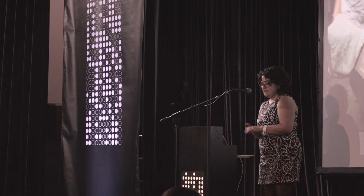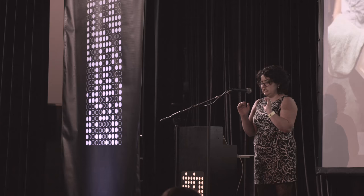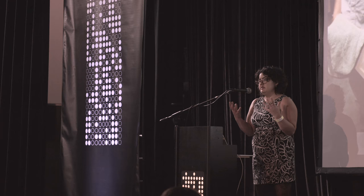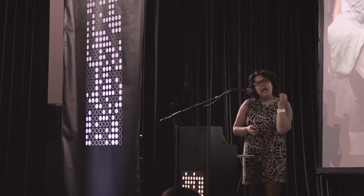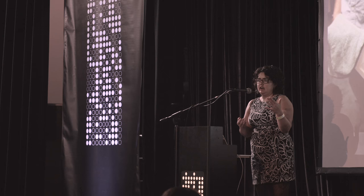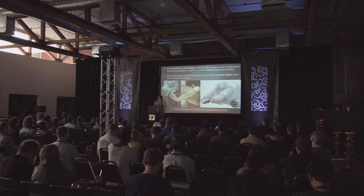In its strictest form, soft robotics refers to soft actuators, but I also like to include in this conversation hybrid robotics. It's not about all hard or all soft, but some of the juiciest solutions are when you combine the two pathways. And the other thing is that soft robotic approaches make a lot of sense when you're thinking about nature, not just mimicking nature, but inspired by nature. If you go to things that are non-geological or not weather systems, and you look at everything that moves, the majority of those things are all soft, or they're a combination of soft and hard together. But if you look at the scope of human engineering, it's very dominated by all hard systems. So we're leaving that much opportunity on the ground.